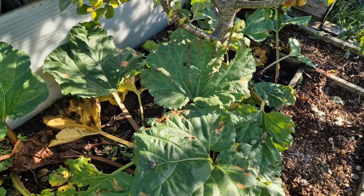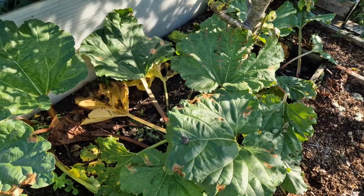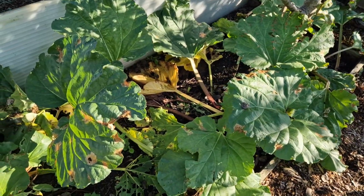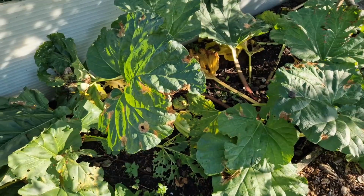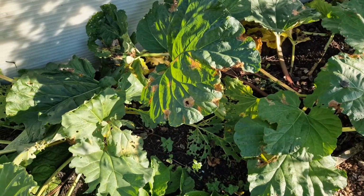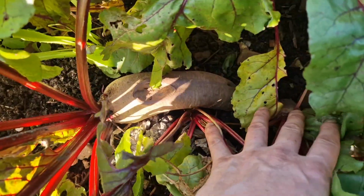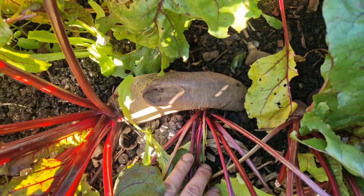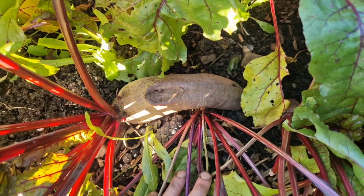The rhubarb is slowly dying back, and once it has died back properly, we can give this a real good weed in here, and also a really nice mulch, because they are very hungry plants and they don't like competition. I think some of these beetroot are certainly ready to come up. Just look at the size of that. I'm not going to pick these today, but I'll certainly pick them out next weekend.